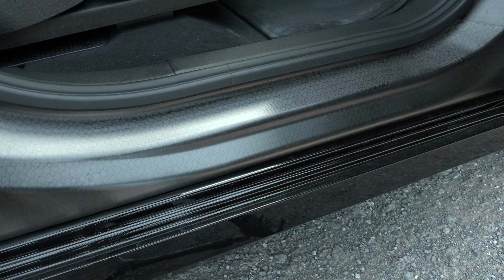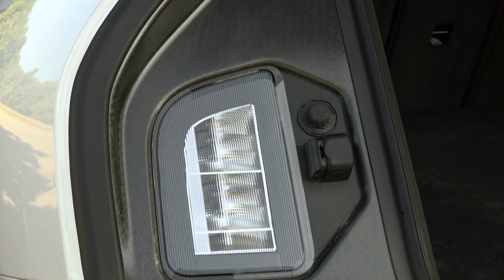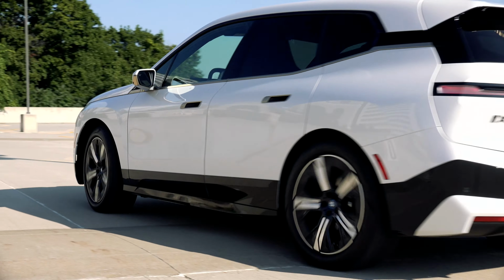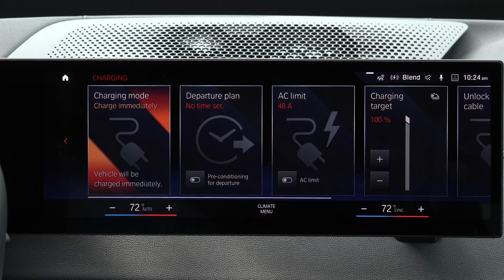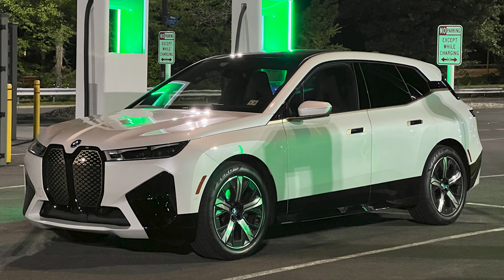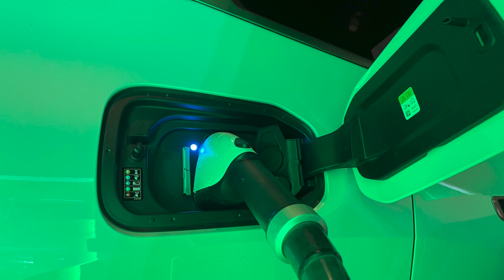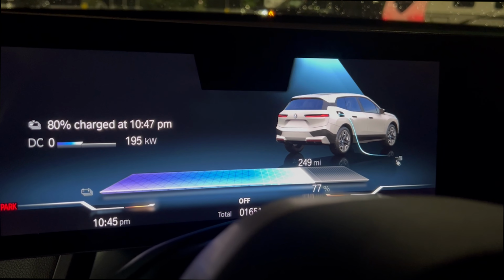The exposed carbon fiber reinforced plastic at the door openings points to weight-saving measures, but still, at 5,769 pounds, it is husky. As for charging, BMW starts new owners off with 2 years of complimentary plug-ins at Electrify America, where at one of their ultra-fast 350 kilowatt stations, this iX can go from 10% to 80% in 35 minutes.